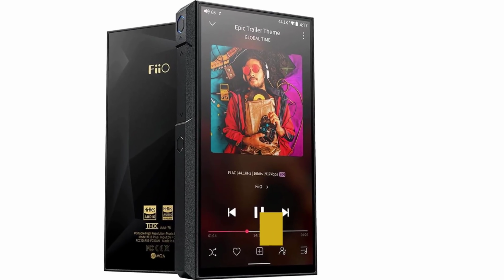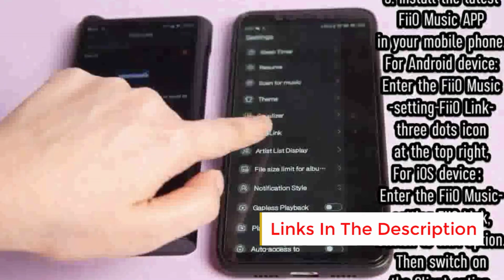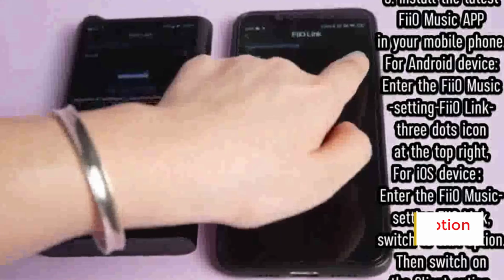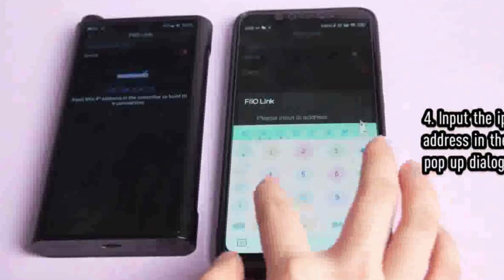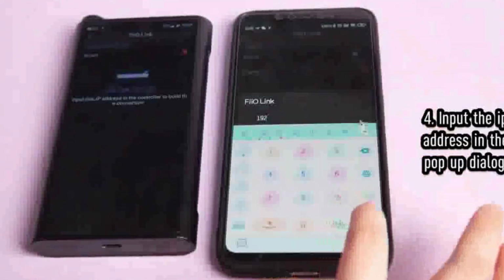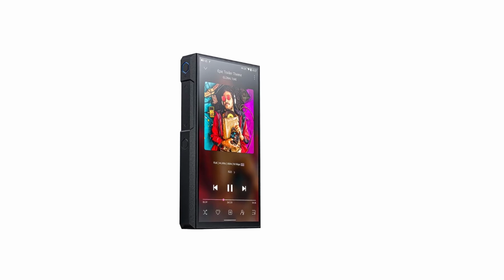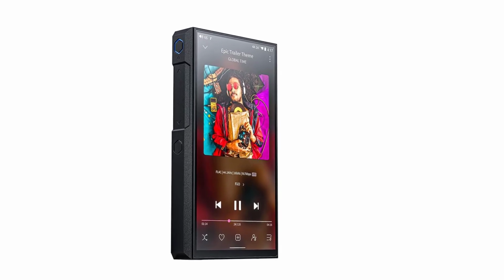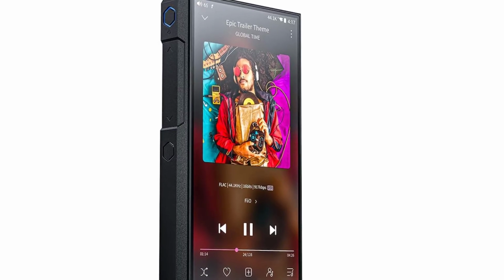Just look at this spec list. 11.5 hours battery life, 2.5mm, 3.5mm, 4.4mm headphone outputs, two-way LDAC Bluetooth, two-way Type-C USB audio DAC, SPDIF output, QC 4.0 quick charge, 2.4/5G Wi-Fi, DLNA, Wi-Fi file transfer, Fiio Link, Apple AirPlay.